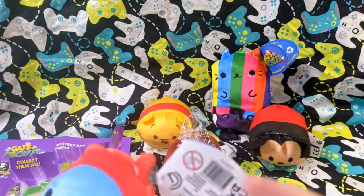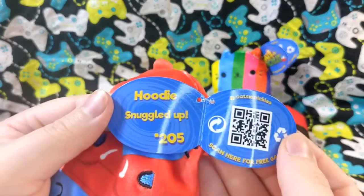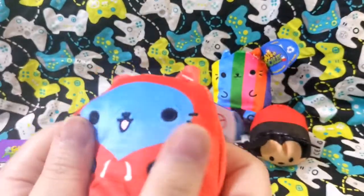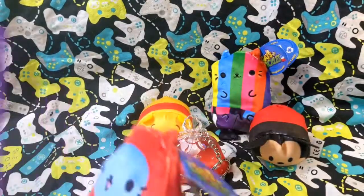Oh, we have this one. It's the hoodie. Snuggled up. Oh, he's cute. So, I'm gonna give him to Sean. Very, very cute. Oh, I love these. These are so cute.